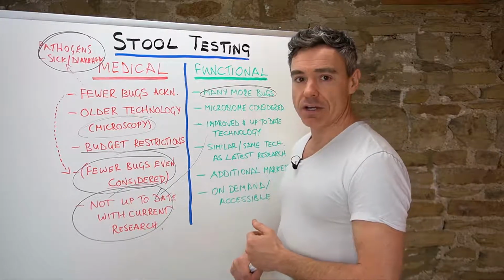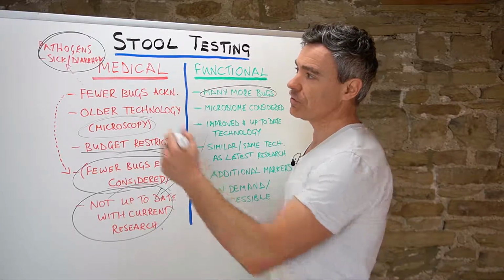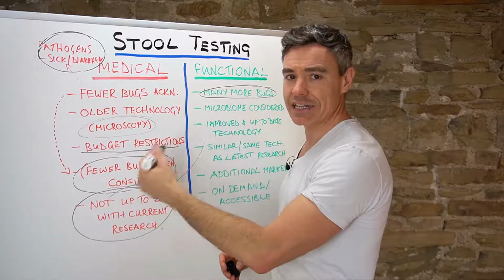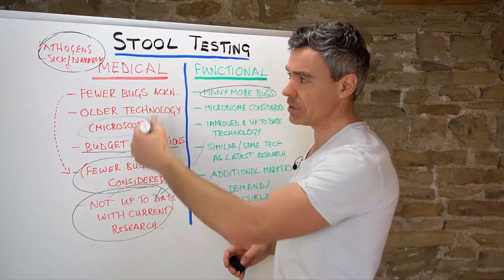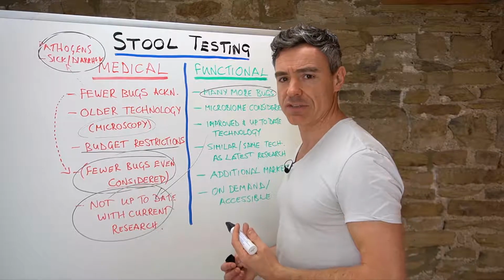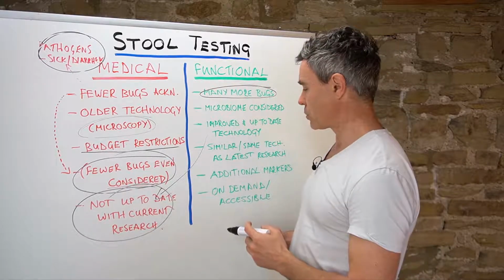There are a lot of additional markers in the functional testing that tell you about how well your digestive system is getting on. So rather than just focusing on bad bugs, which is pretty much what most of the medical testing does, there are markers like lactoferrin, calprotectin, and things like that to indicate inflammation in the stool tests. And they do look for blood in the stool test as well, which might mean that there's some bleeding going on somewhere in the digestive tract from a bleeding ulcer or some kind of inflammatory bowel disorder, possibly even cancer. But you get that also with the functional tests.